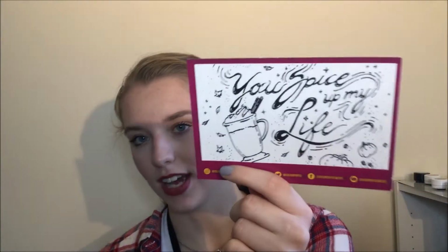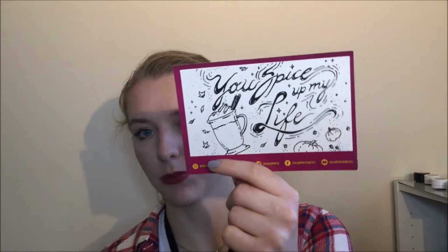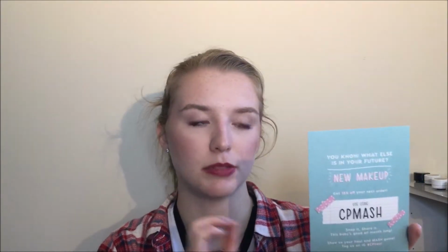So I love these little cards that ColourPop includes. I think they're so adorable. This one says Spice Up Your Life, so I wanted to share that one with you guys. And then they also sent me a coupon code, not like an affiliation code or anything. They have no idea who I am, but it just says it's ColourPop Smash, so CP Mash, I'm sorry, not CP Smash, CP Mash.